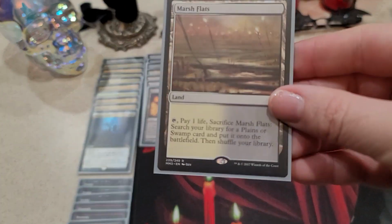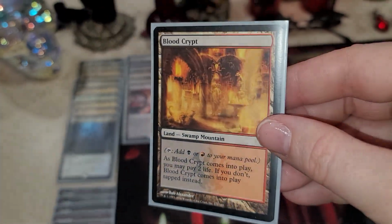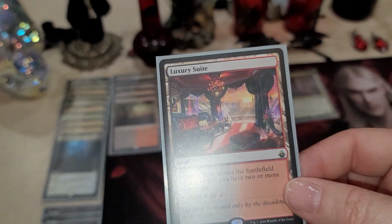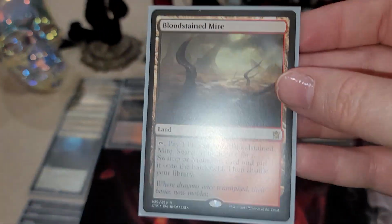Marsh Flats. Marsh Flats, of course, it's a fetch land. We know what it does. Blood Crypt, another shock land, of course. Luxury Suite came out in Battle Bond, but of course works great in all commander decks. Bloodstained Mire, another fetch land. Sorry about the glare, guys.